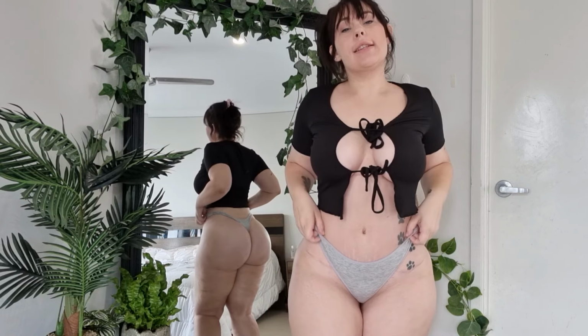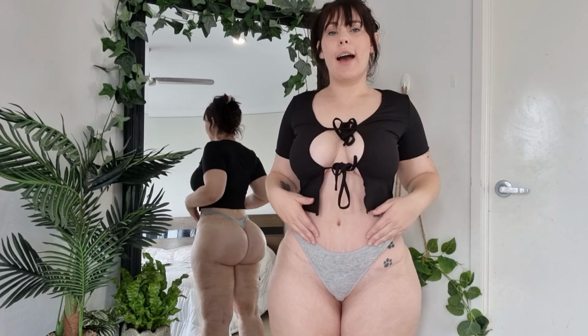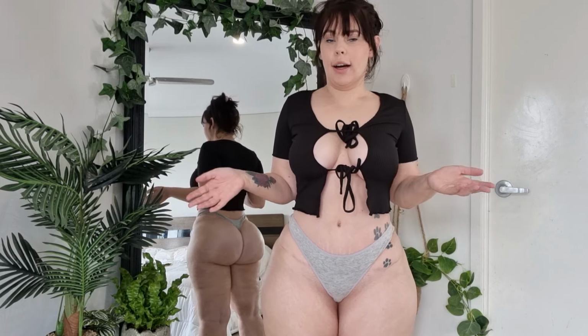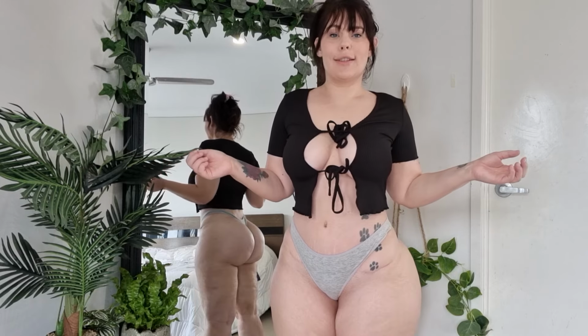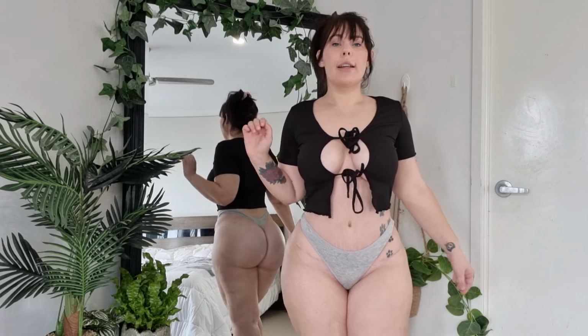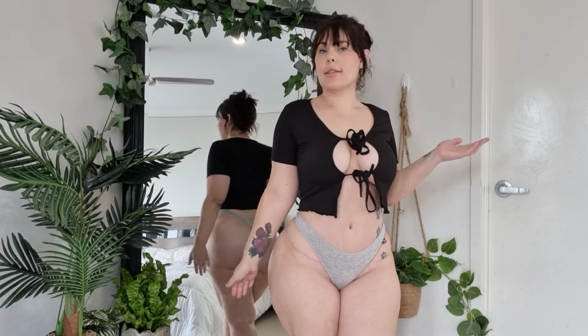But this is thong number one, and I was a little bit worried when I put it on because it's a size medium and I thought it was going to be really tight for the lack of elastic in it. But it is pretty comfortable. I like that it's just a basic color to wear under your clothes. Nothing special about it, but yeah, it fits really nicely. I like how it looks, I like that it's basic.